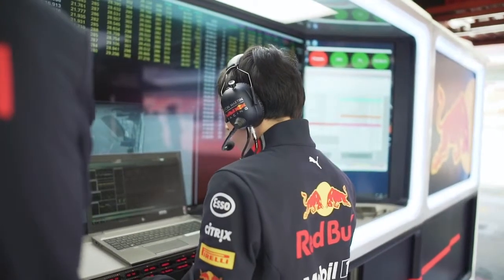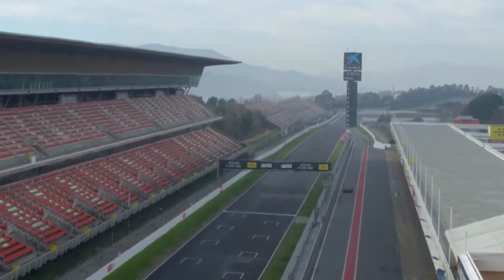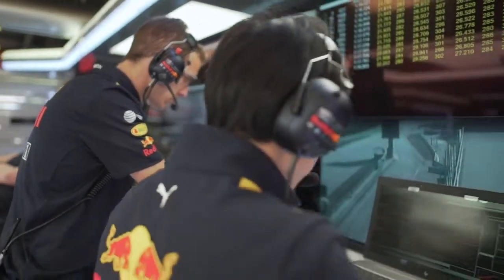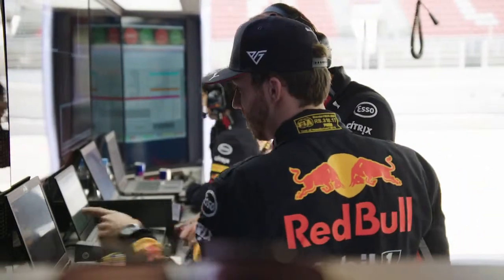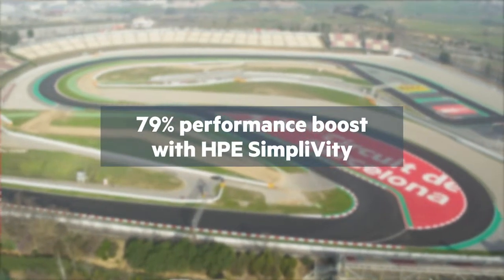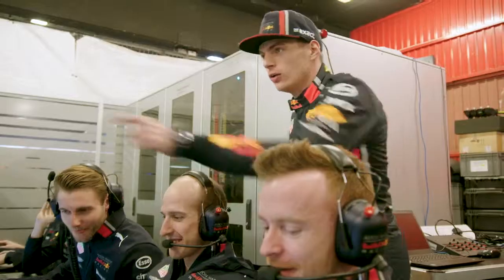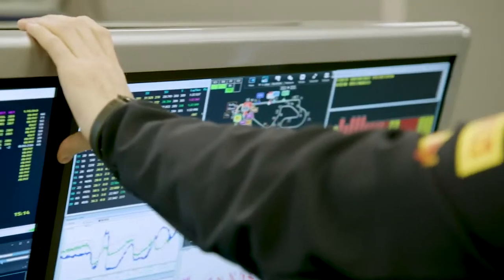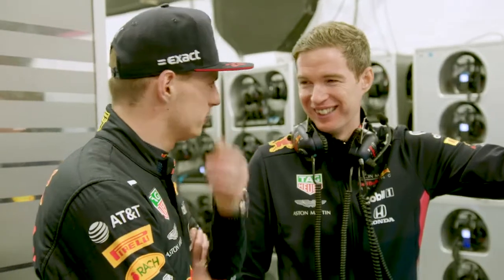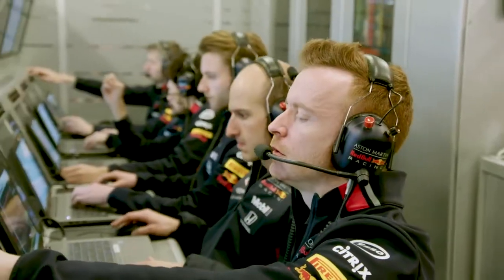We've accelerated applications. So at the track, when we're analyzing data from the car, we're trying to optimize the setup of the car and our race strategy, we literally need to do things in seconds. And we've seen a 79% performance boost with SimpliVity relative to our legacy architecture. We were seeing better responsiveness in terms of operational duties and giving more and more resources to the guys at the track in a faster, more responsive manner.